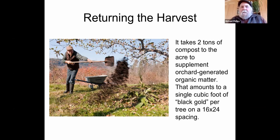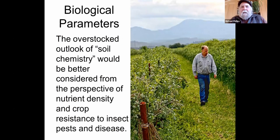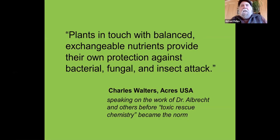So very, very quickly, we're going to do soil testing. And I'm going to emphasize fertility ratios over the idea of I want to maximize yield. I want a healthy plant. Where do we find that? Charles Walters, who started Acres magazine, talked about balanced nutrition as the key to resisting pathogens, resisting insect attack. That's what we talked about with the very first slide, healthy plant metabolism.